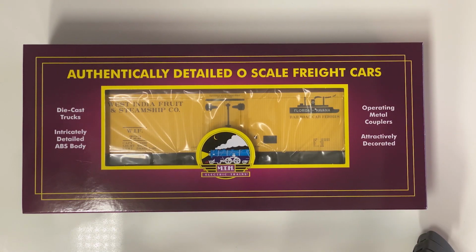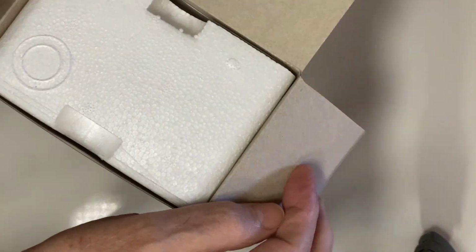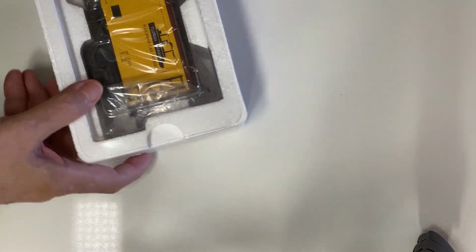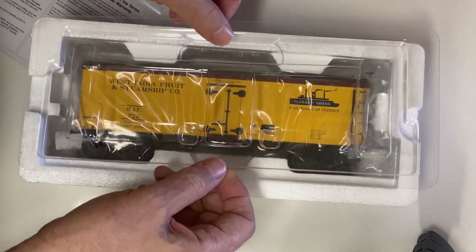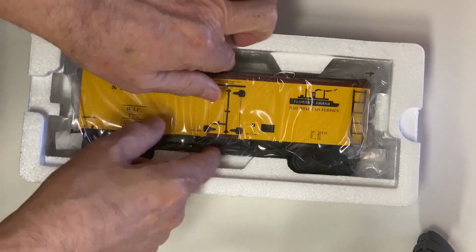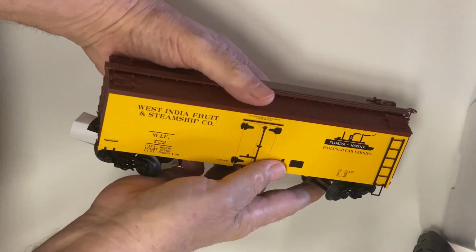Here we have the India Fruit Company reefer. Let's open it up. Now, I've seen this in person and handled it. They had a sample open at the store. And the delicate details on this car are amazing. So if you're thinking about a 36-foot reefer, there's the book. If you're thinking about a 36-foot reefer, this is going to show you all the fine details. There we go.